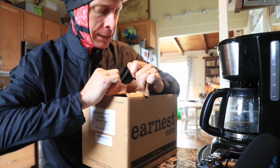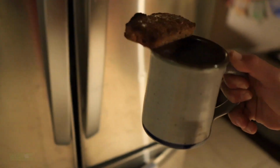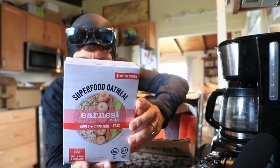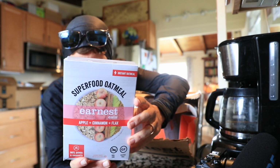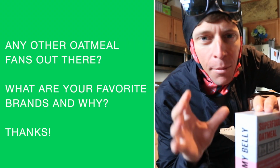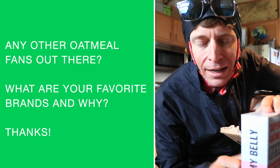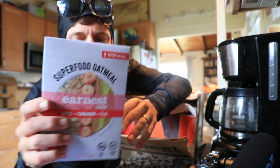Hold on here. There we go. Yeah, there it is. So, Superfood oatmeal. We've got apple, cinnamon, flaxseed in here. Let's see, rolled oats, cane sugar, dried apples, quinoa flakes, pumpkin seeds. Oh my goodness, sea salt. So I'm excited, you know, I'm always trying to figure out different ways to be as healthy as possible, keep the energy levels high, recover as best as possible. So that's what I'm trying here.